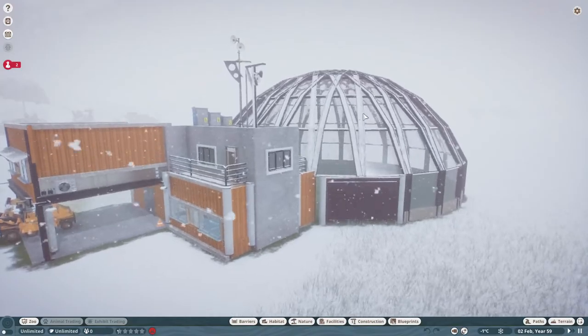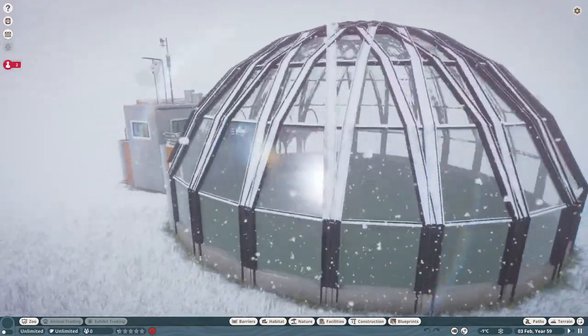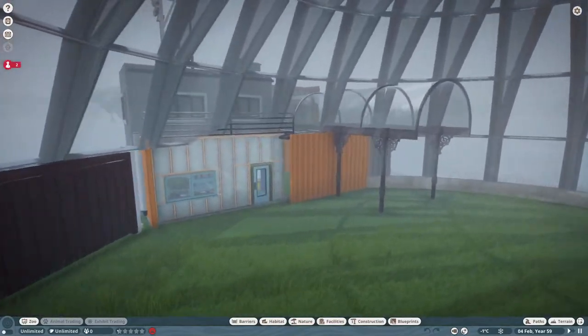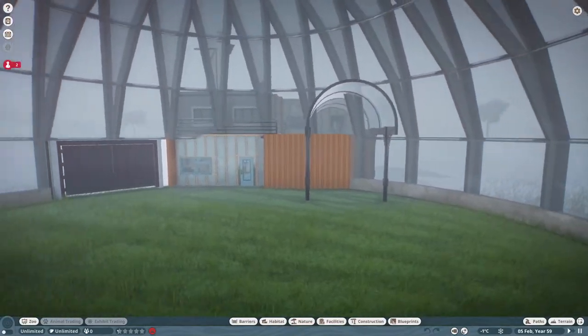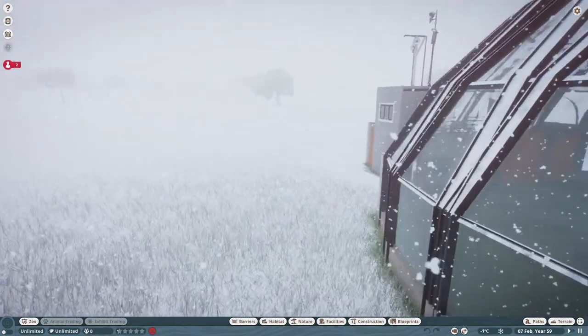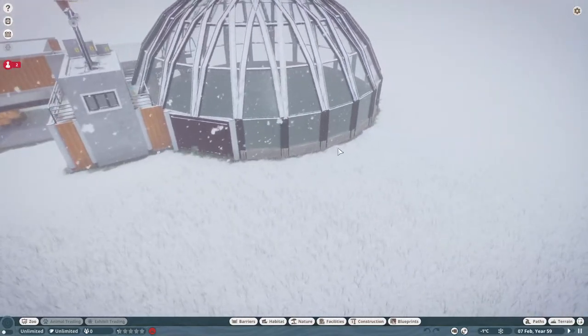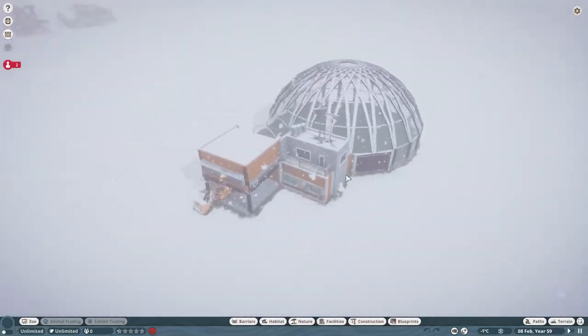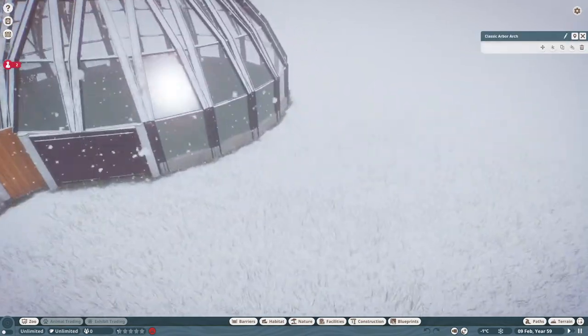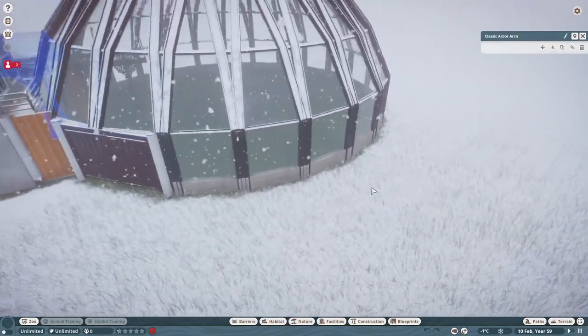Hello, Spicy Beans. Luckily, Beyond Drew TV donated this dome to us yesterday, so we will be able to have a little bit of greenery in here. I think we'll work in here today, and then we'll work on the actual polar bear paddock as well, which will also be connected to this via the domes.